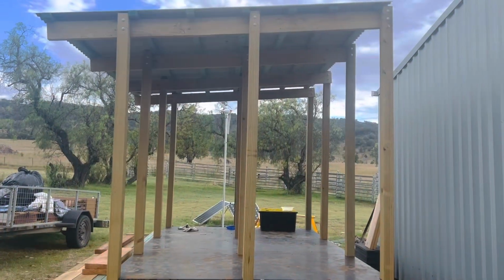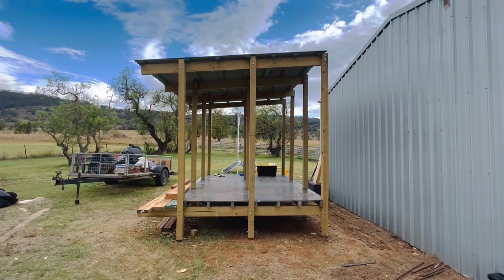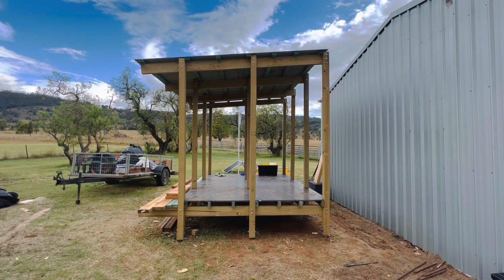So at the end of the 8th day of construction, we have a roof on the outhouse. Only the walls to go.